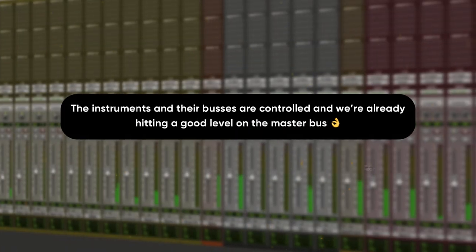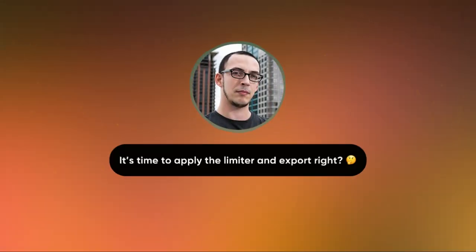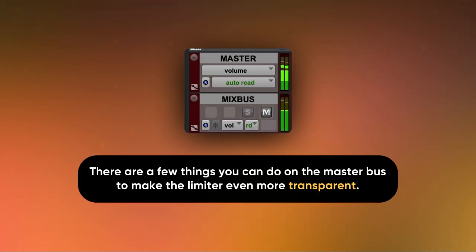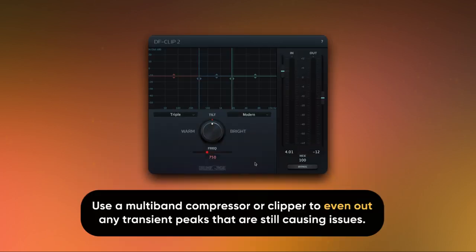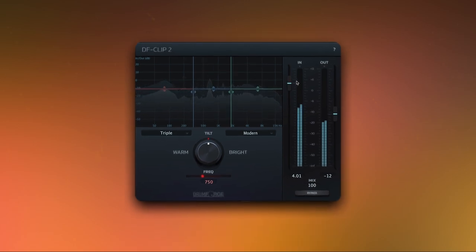Awesome. The instruments and their buses are controlled, and we're already hitting a good level on the master bus. It's time to apply the limiter and export, right? Wrong. There are a few things that you can do on the master bus to make the limiter even more transparent. Use a multiband compressor or clipper to even out the transient peaks that are still causing issues.